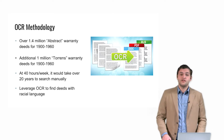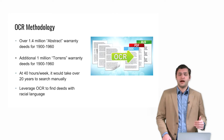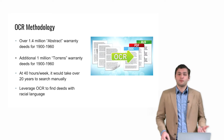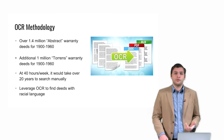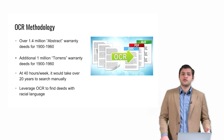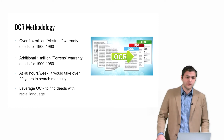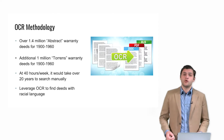Between 1900 and 1960, over 2.4 million property records were recorded at the county level. I did some math, and assuming I can read more quickly than I actually can, just to read through the entirety of these documents, spending 40 hours a week, it would take me over 2 decades. And this logistical problem is the primary reason why no other city has ever built a map like this. Traditional research methodologies just are not up to the task for dealing with data that's so large and so dispersed. So what we're doing is using something called OCR, or optical character recognition.